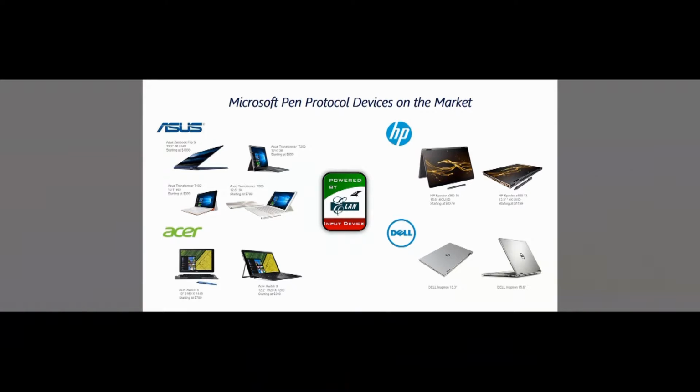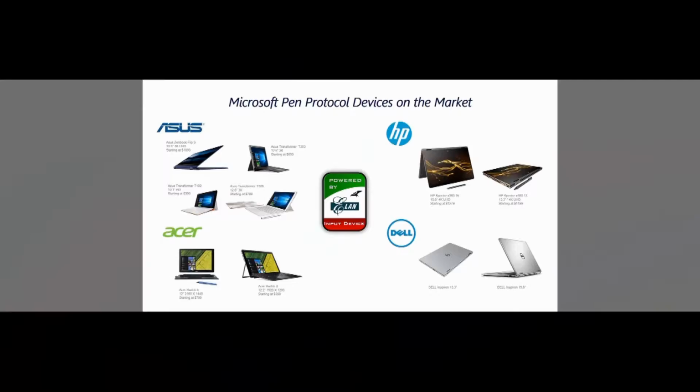That's the Elan controller with the Microsoft Pen protocol, including the latest, as I mentioned, outside the Transformer series, the latest ZenBook Flip S, which was announced at Computex in Taipei a couple weeks ago. Of course, the Spectre X360, the high end. This is their premium. We didn't start low. We started high. This is the premium of the premium for the Spectre X360. We had the dual Acer Switch 2-in-1s and then the Dell Inspiron series.